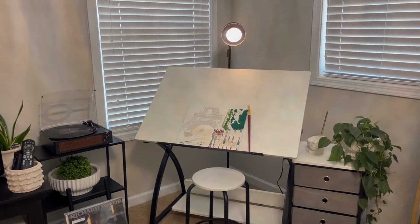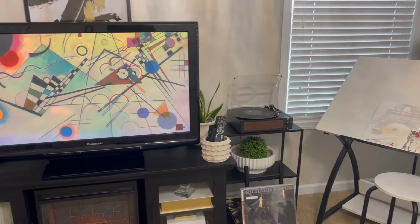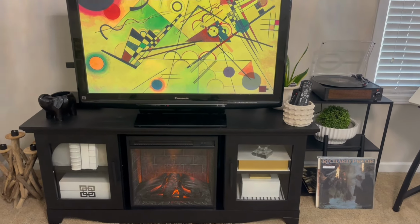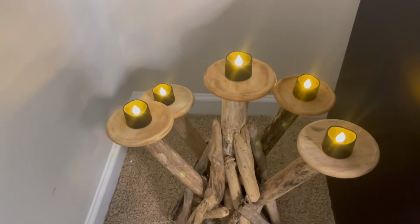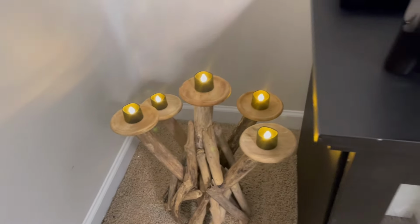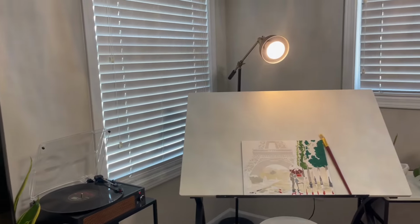The lamp there is a thrifted lamp. I've moved it around in my house. Even in this room, I had it on the other side and I decided to put it right there. I decided to add a screensaver on my very old TV just to add some color in here, and I'm really enjoying that as well. I definitely want to be switching out my artwork, but I'm not able to do that right now. I have this old candle holder here, and I just have some little votives on here that are LED just to set that mood. I just love candlelight all the time, and that is great to help create that zen space that I want this room to be.